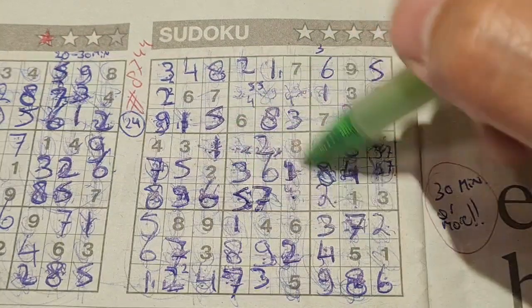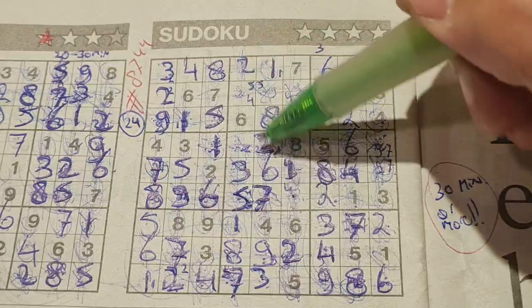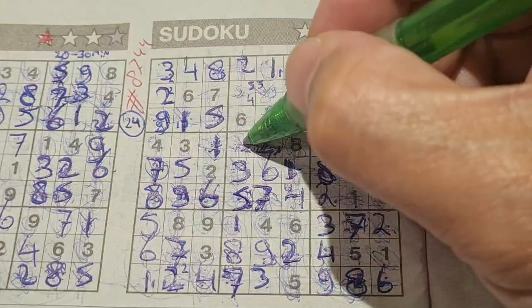Two numbers left in this big square. The 1, the 2, 3, 4 is missing. 5, 6, 7, 8, 9 is missing. 4 and a 9. We have a 4 in this row, no 4 there. 4 should be here, and a 9 goes there.